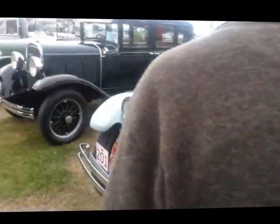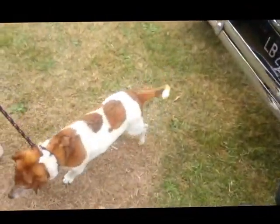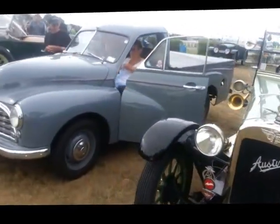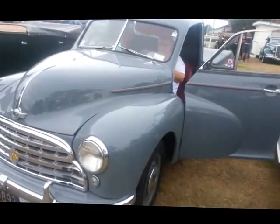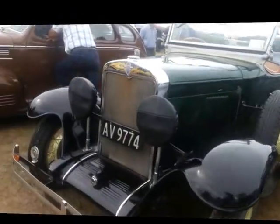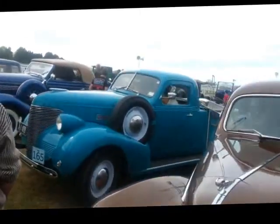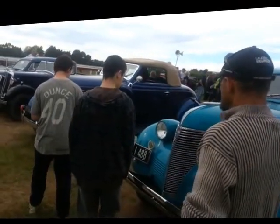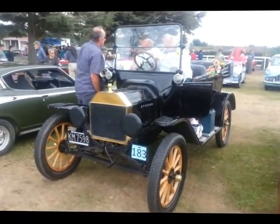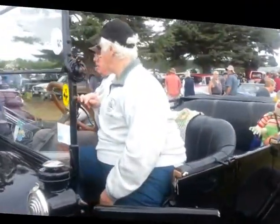An Essex. A DeSoto. Good. A puppy dog. An Austin. What's this? A Morris? Morris truck. Chevrolet. A Dodge. Another Chev. As far as the eyes can see, looking very important up there.